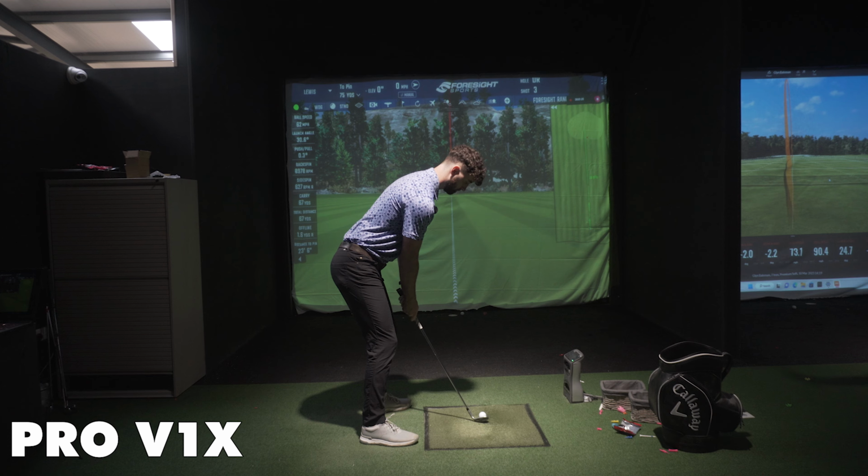I started off with about a 75-yard shot with a little wedge and then went up to a 6-iron from 200 yards and then finished up with the big boy driver. Let's have a look at the little wedges first.